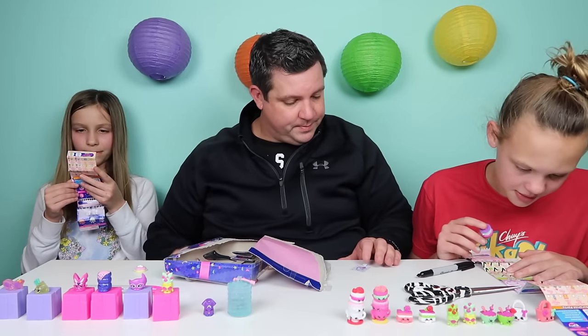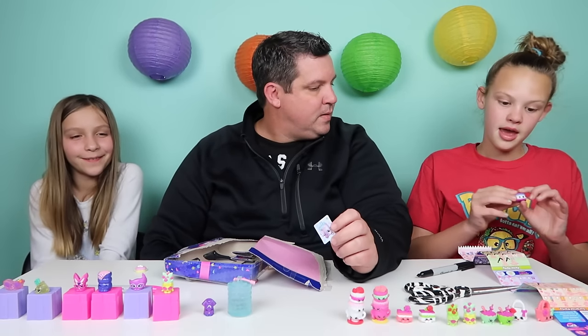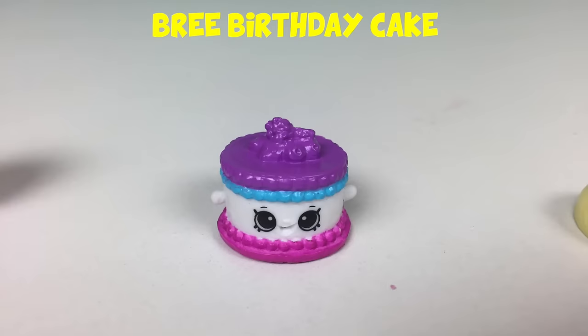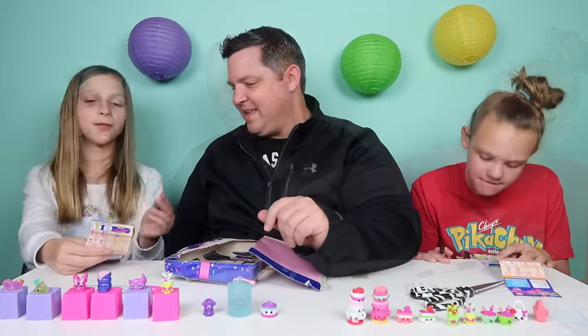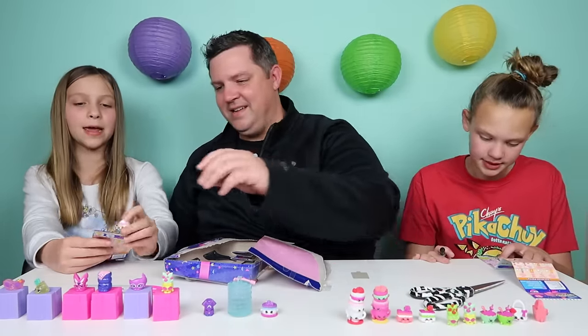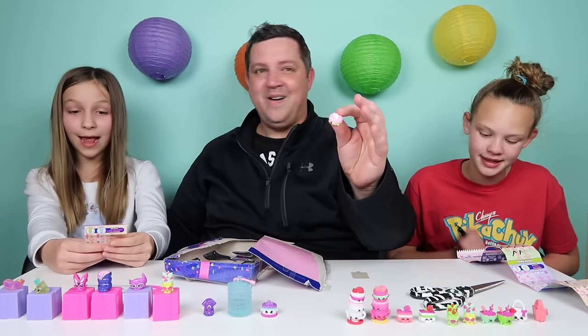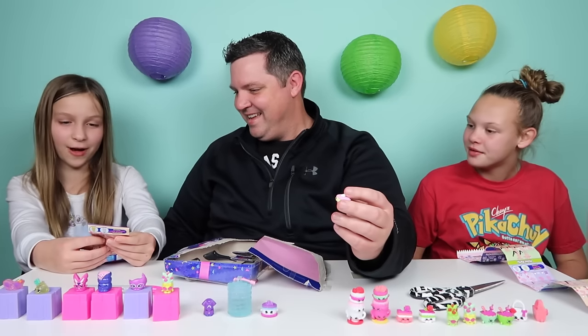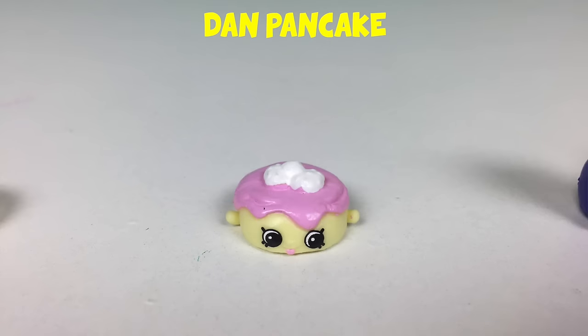And I also have Brie Birthday Cake, and this is the bottom layer. This one completes a cake, and there are different, smaller layers, so I think that's really cool. That is super sweet. Love that. That is awesome. So this is Dan Pancake, and on top of Dan, there is Jan Pancake, and below Dan, there's Fran Pancake. So you've got Jan, Dan, and Fran Pancake for a three stack.